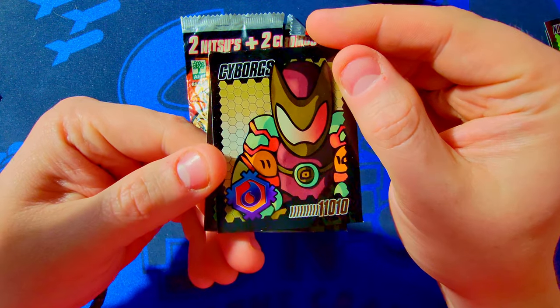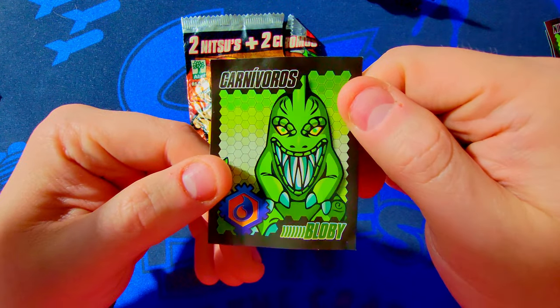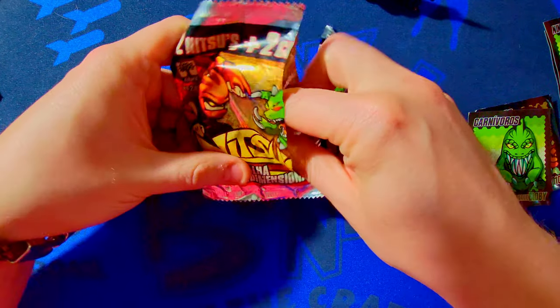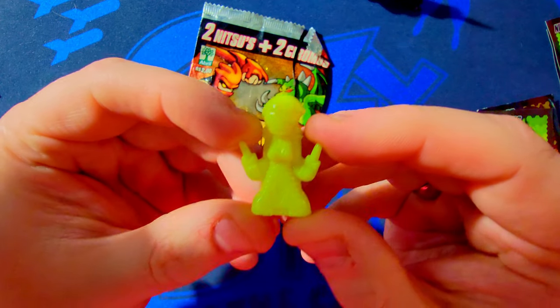We got Cyborg. We just got some numbers for his name. And Blobby as a carnivore, which would be the dinosaur clan. And let's see what our first one is. Ooh, these guys are thin. Wow, they are thin. Holy cow.